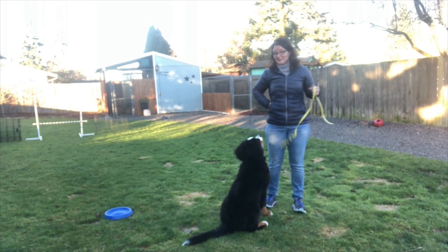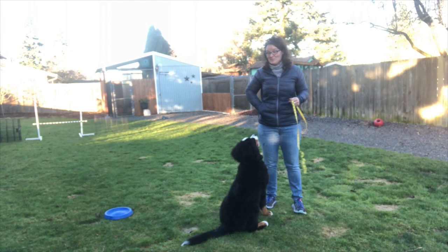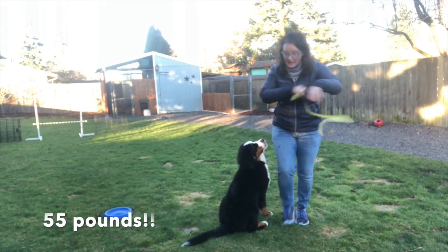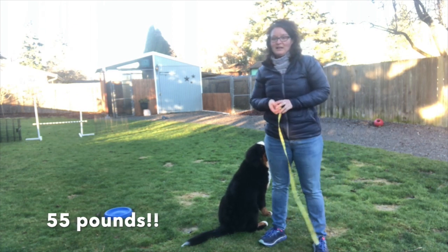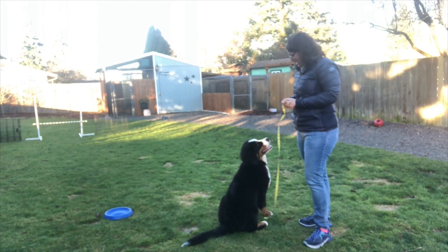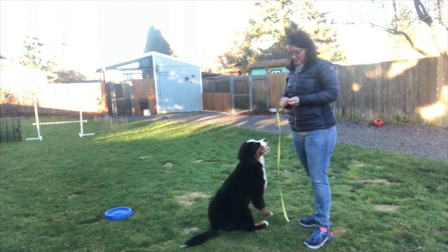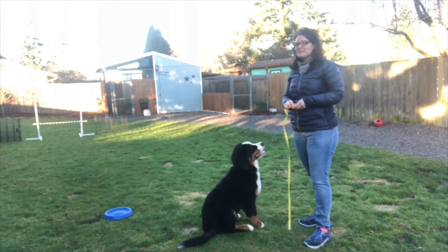And we weighed her last night. Guess how much she weighed? She was 55 pounds. Pretty awesome. She's getting so big, but she's still a puppy, so I have to expect puppy things of her, and she messes up sometimes.